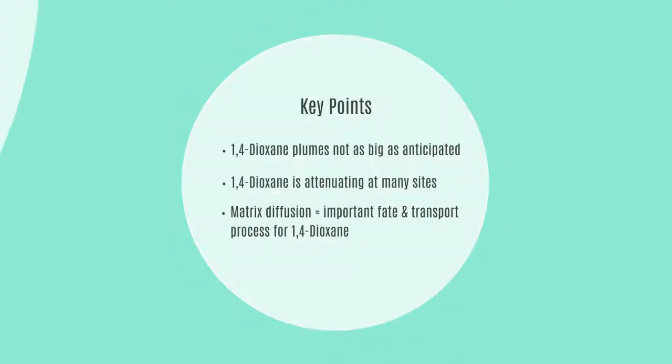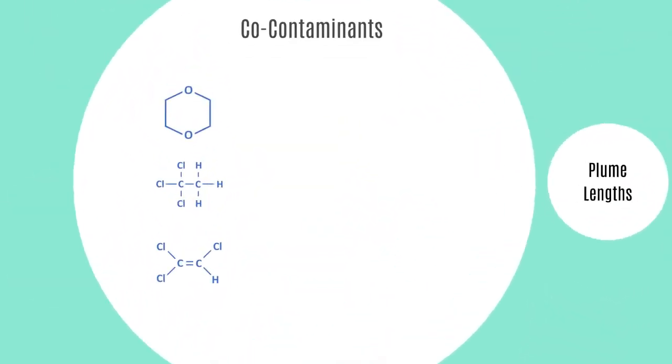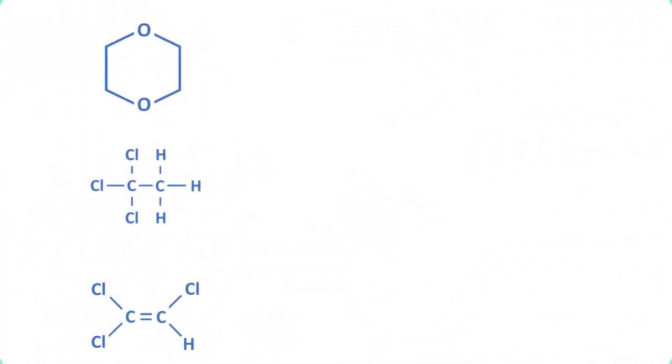So let's take a closer look at 1,4-dioxane to help define the nature of the problem. As a groundwater contaminant, it's a big deal because it was used as a stabilizer for 1,1,1-trichloroethane. Right, Dave? Yeah, that's right.